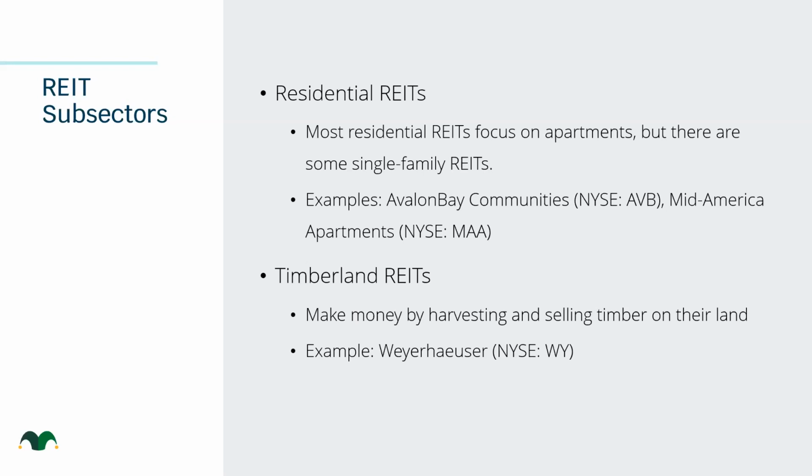Timberland REITs are an area that is not really in my wheelhouse. I don't own any Timberland REITs, but these are REITs that own a bunch of land and they harvest and sell the trees that grow on their land. Weyerhaeuser is one of the big ones. They sell their lumber and sometimes make products out of it. If you get a number 2 pencil, a lot of times it has the name of a Timberland REIT on the side of it, if one of the companies made it themselves.